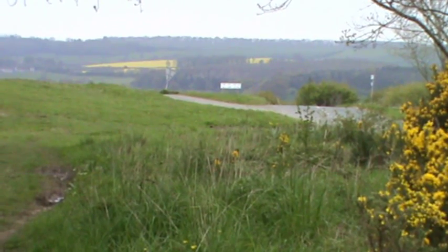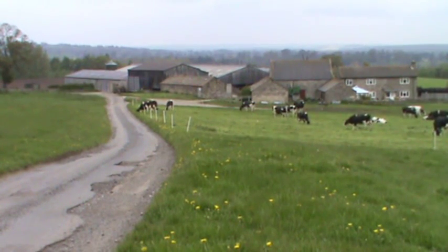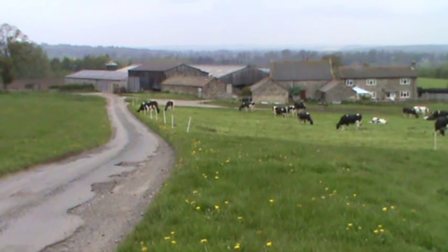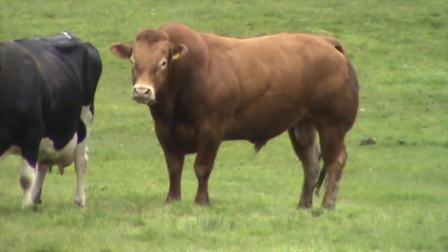We head forward 300 or 400 yards. You see a little track in front of you that bears off to the left. So we keep heading down the narrow road across the front of Rumour Farm, heading towards Rumour Lane. And as we go by, we notice there's a bull there among the cows.